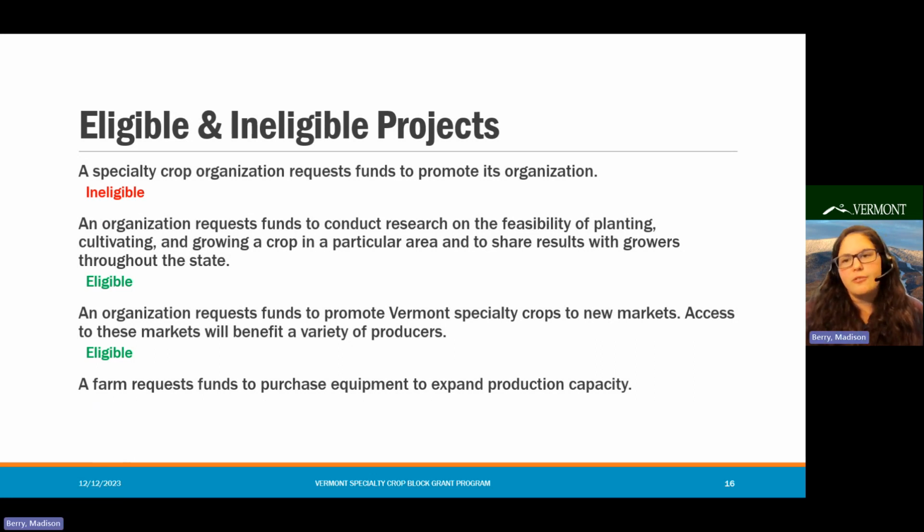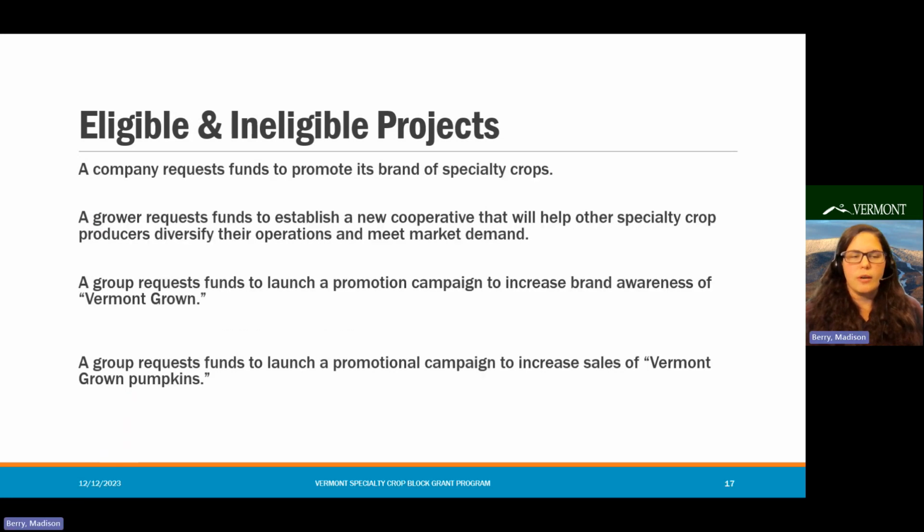And then finally, a farm requests funds to purchase equipment to expand production capacity. Again, that would be ineligible. That would benefit just one producer and would be more of a business development grant. Just a couple more examples, because sometimes this can be hard to wrap your head around. A company requests funds to promote its brand of specialty crops.